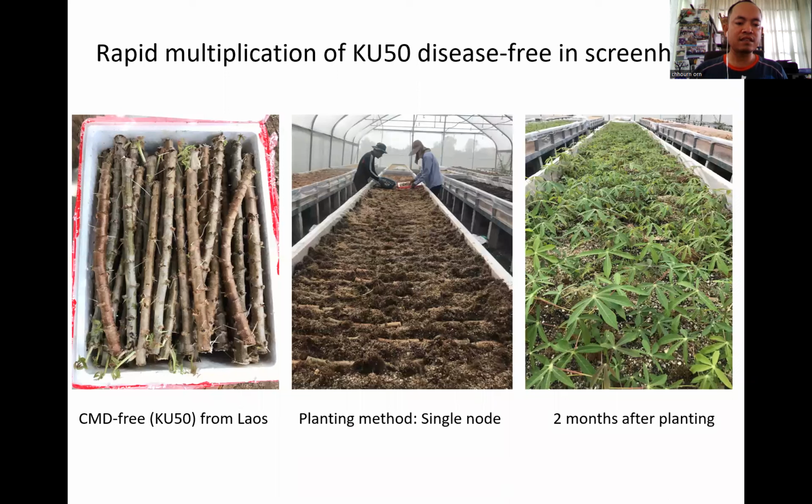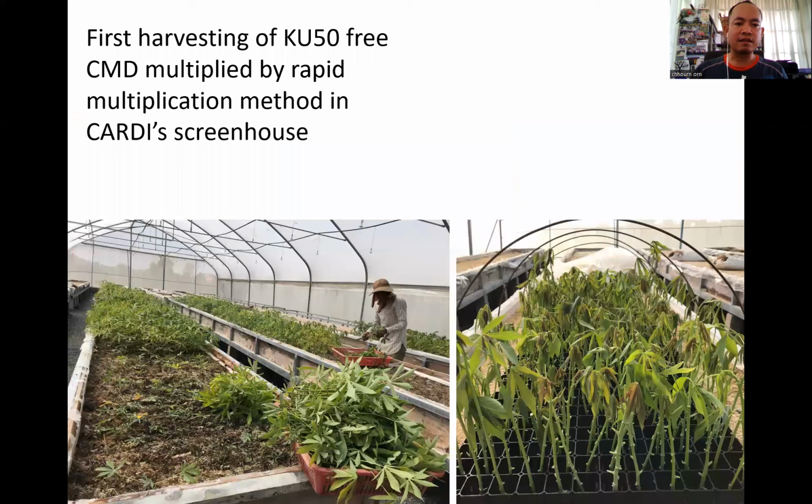We got CMD-free material from Laos, and now it is being multiplied using rapid multiplication, as you can see in the picture. We use the single node propagation method, and on the right side is 2 months old after planting. And a few days ago, we did the first harvest of the CMD-free KU50 that we multiplied in the greenhouse. The plants are growing very well, and we hope we can get more and more cuttings after we get the machine to make the medium for this multiplication.